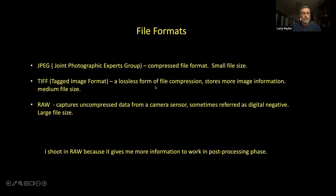There's three different file formats currently being used for the most part. The one that I think most people recognize is JPEG format. That format's been used since probably the beginning of digital cameras. It's what they call a compressed format, which means that the information of that image is compressed and you end up with a small file size. A TIFF image is what they call a lossless form of file compression. It stores more image information, and therefore, storing more information, the file size is a little bit larger.